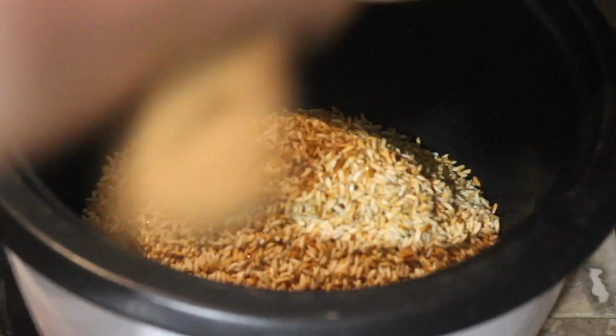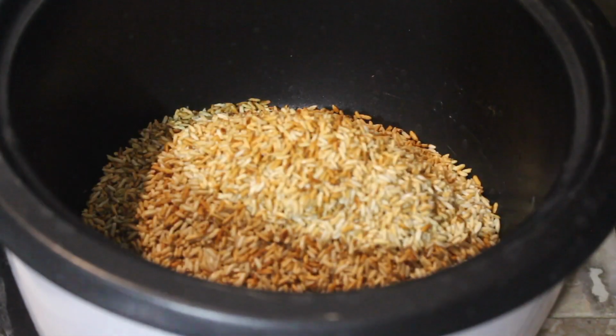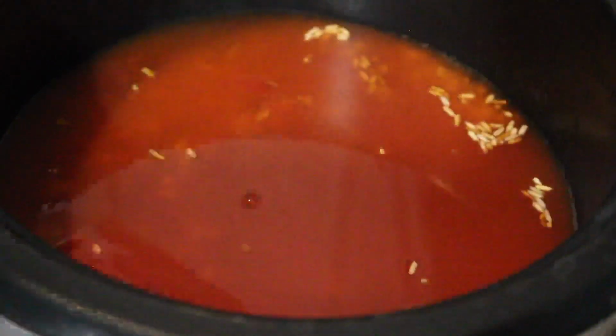But we toast up the white rice. We did 2 cups because we were having this for a few days. And then we throw it in the rice cooker because I cannot cook rice on the stove. I don't know if you guys have the same problem as me, but I cannot cook rice on the stove.